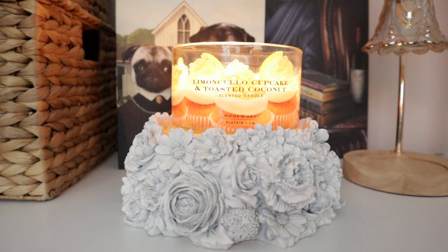So the very first thing that I noticed about this particular fragrance is that the original limoncello cupcake really stands out in the fragrance. If you were a fan of this particular scent when it was originally released many years ago, it still very much has that intense lemon cupcake, and it's a very beautiful, juicy, sweet lemon that's in here. It does not even remotely smell like lemon Pledge or lemon Pine-Sol.